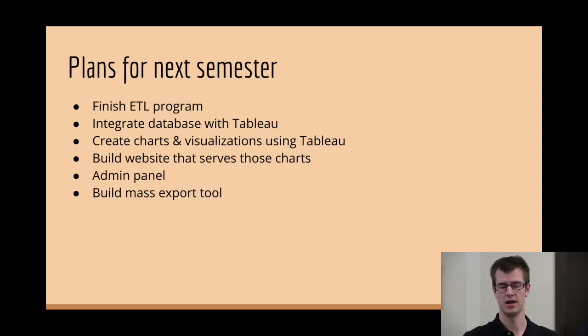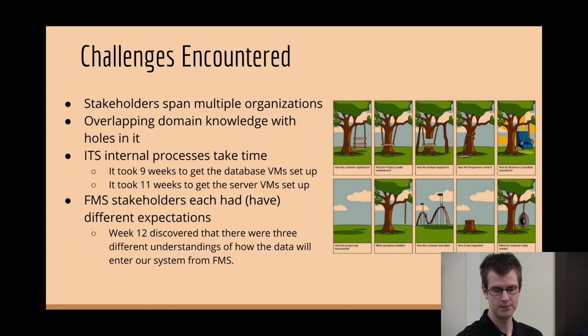And we plan for the next semester to be much more on the implementation side, considering how thus far we've spent most of the time just working with requirement solicitation. So we intend to finish the ETL program. We want to integrate that database with Tableau. We want to create our charts and visualizations using Tableau. We're going to build a website that will be served and will be able to show those charts. And in addition to that, we'll need an admin panel to manage that and then the export tool for exporting the CSVs for use by RIT staff.